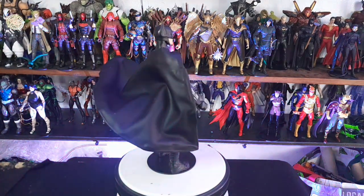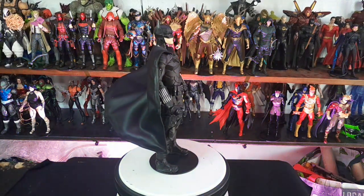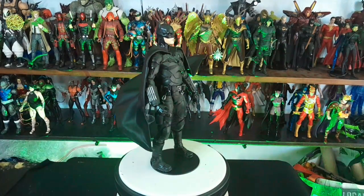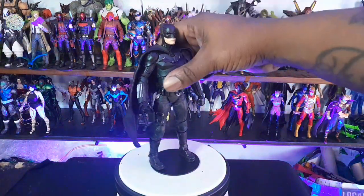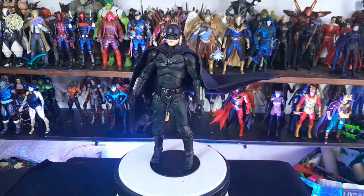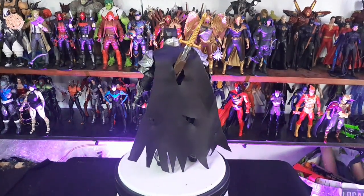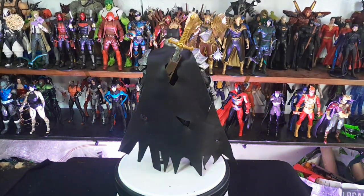He does take the number 6 spot. And I had him in a different spot, but nah. Like I said, I love the movie. I love the way the figure looks. It's a good figure. And I do have the abs upside down because it gives one more articulation. And here we are. We are down to the top 5.